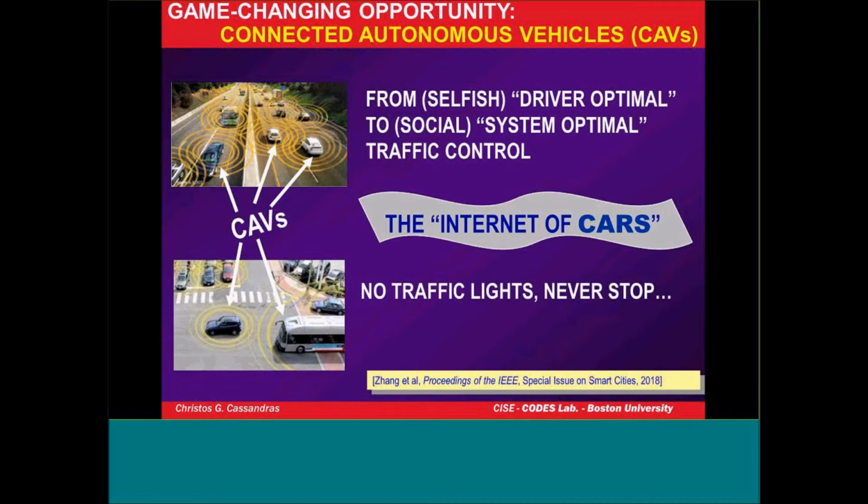And for data that we have from the Boston area, it shows that the price of anarchy is as high as 2. It's a ratio, actually. So 2 really means, the ideal is 1. The ratio of 2 means that we could reduce congestion by a factor of 2. And how can we do that? Well, the opportunity is the connected, automated vehicles that are emerging now and that create what we call the Internet of Cars.